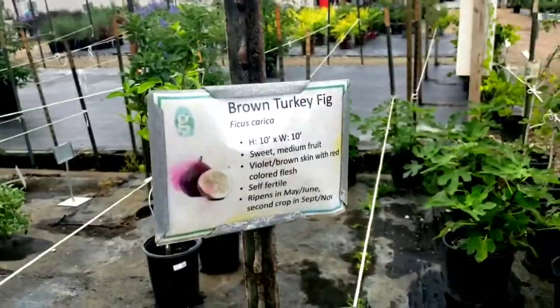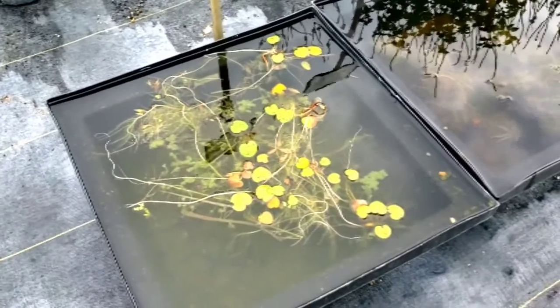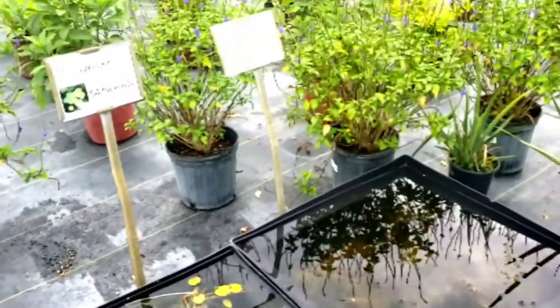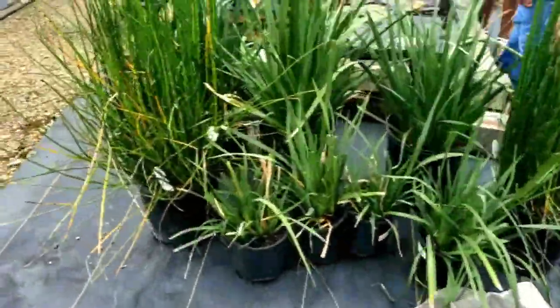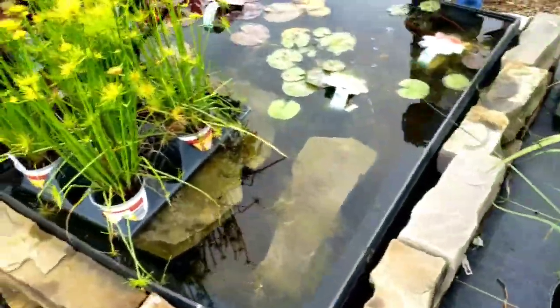It's a fig tree. Frog bit. Who wants frogs at the house? Frog bit. But who wants frogs? Hornwort. I don't know. I don't want that. I'm not one of them.